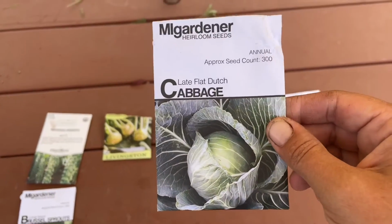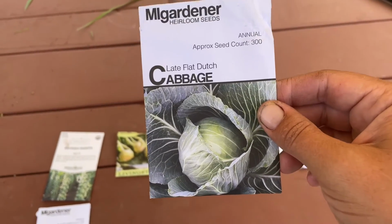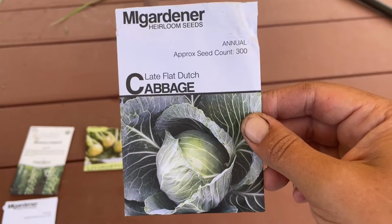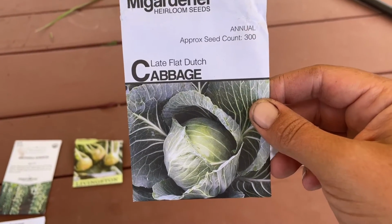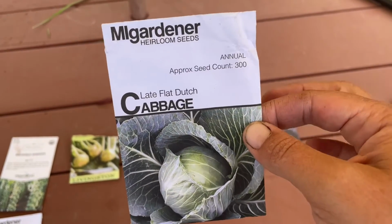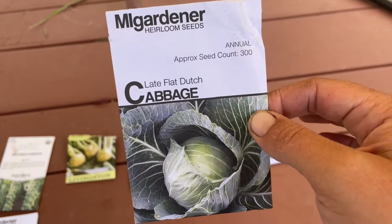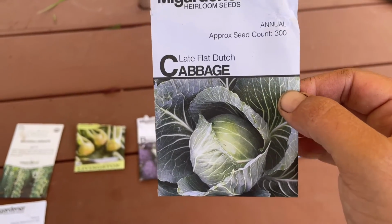And this is my favorite cabbage. It's a lot of people's favorite cabbage. I am definitely not unique in that. This is late flat Dutch, and it makes the beautiful, perfect, tight, smooth heads of cabbage. And it's what I grew in the spring, and it's my favorite, so I will always be growing it. And that are mostly the brassicas that I will be growing in the fall.